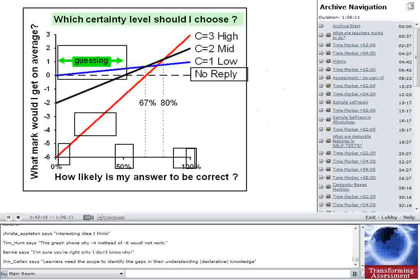Equals 3, because 50% is in the middle of this bottom axis, and it's just at the top of the guessing range here. Still, the blue line is the highest. So that corresponds to the common sense reaction to the marking scheme: if you're really not sure about it, you're crazy to do anything but put down C equals 1, and you'd be dumb to put down no reply if you think you might possibly get a mark by getting it right.